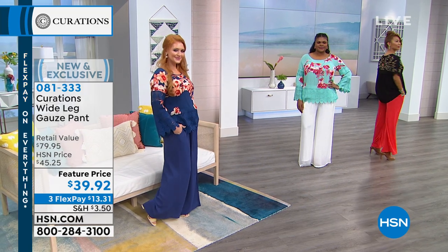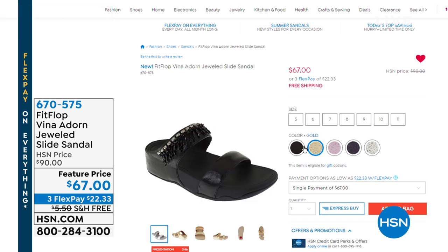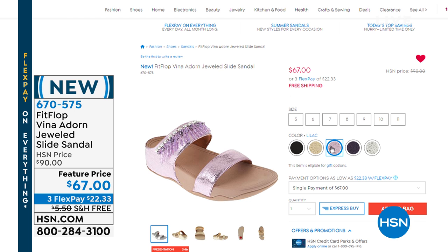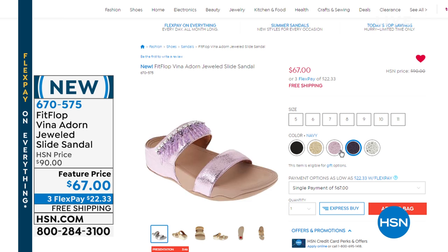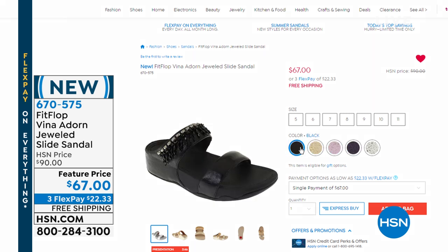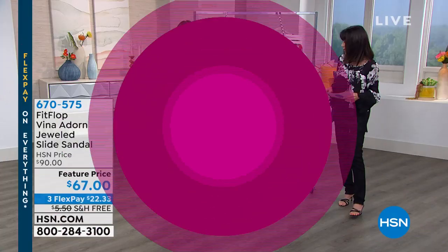So we also have coming up right around the corner in our hour from Fit Flop, another exclusive fun shoe. It's the Vine Adorned Jewel Slide Sandal in black, gold, lilac, silver, or navy, and a great price. Sizes 5 through 11, whole sizes only. If you are a half size, you go down to the next full size. But really great prices for the Fit Flop in comparison to a lot of your major stores.